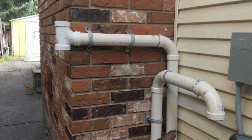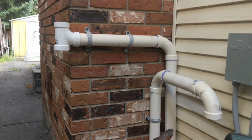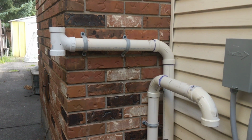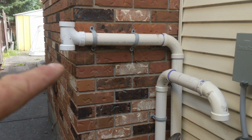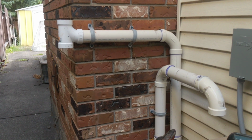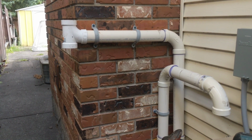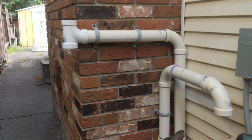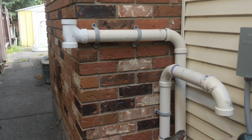So if your furnace or high efficient appliance is freezing up, I advise you to make sure that the exhaust to the intake, City of Calgary requires 12 inches, but we found that's not enough. We like to go 24 inches, and then you won't have any problems freezing up.